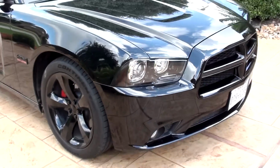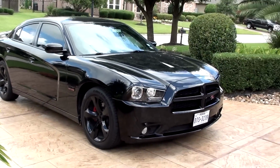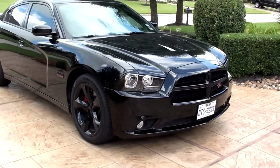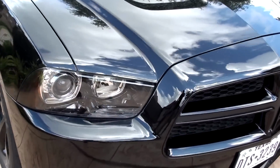So I think it looks really clean without having that orange there. I like how it's all black and then just a little bit of chrome up front, but I like not having the orange. I think it looks pretty darn good. So that is that from the front, and then the back is relatively standard.